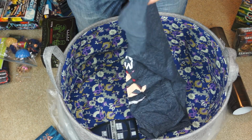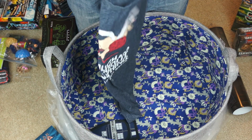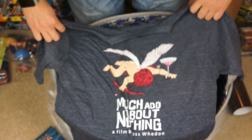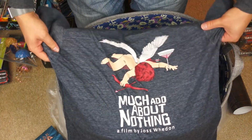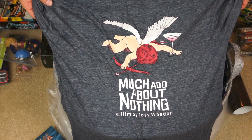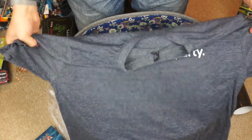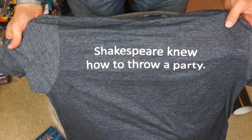And then we have another t-shirt here. This is from the movie Much Ado About Nothing that Joss Whedon directed a year or two ago. It's a very neat movie. It basically follows the Shakespearean play pretty much exactly, just shot in black and white at Joss Whedon's home. And it says on the back, Shakespeare knew how to throw a party. That's really neat. I like that t-shirt too.